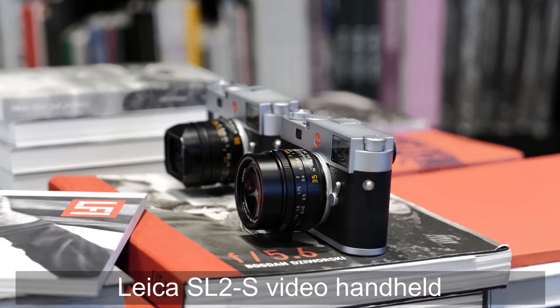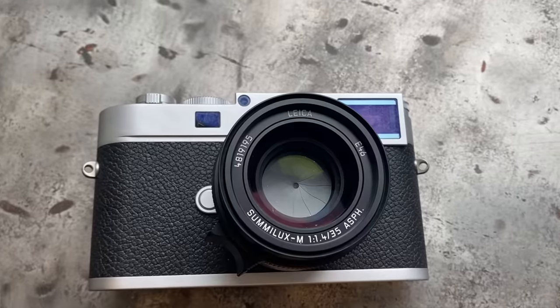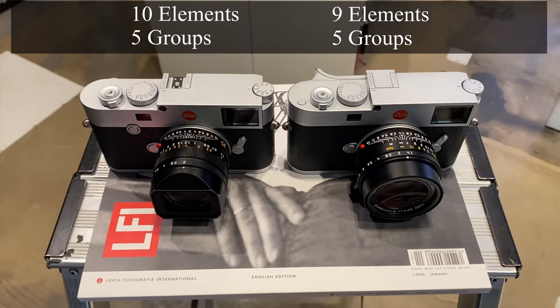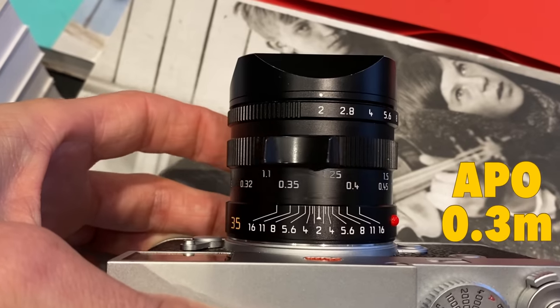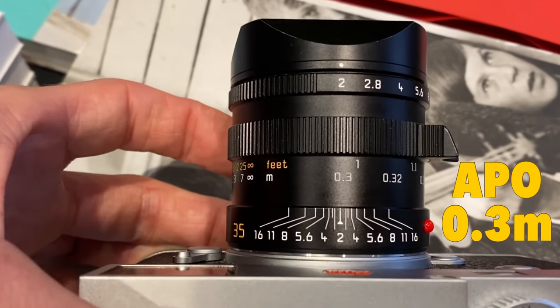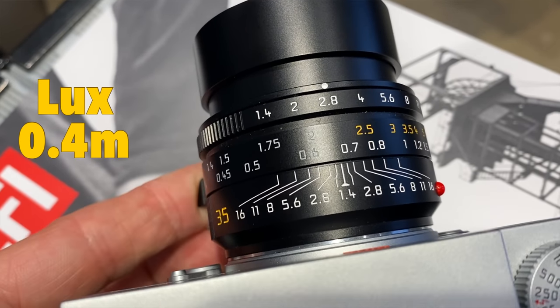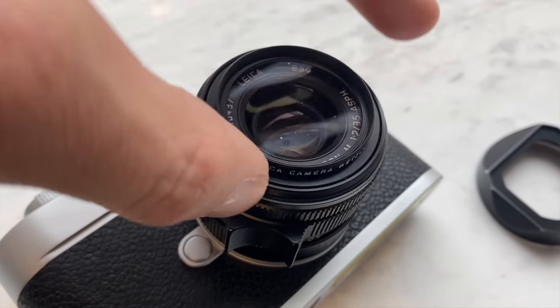They're both rangefinder coupled. Both lenses have 11 aperture blades, which is two extra blades than the previous version of the Summilux, which used to have 9 blades. The APO is 10 elements in 5 groups. The Summilux is 9 elements in 5 groups. The APO has a close focus distance of 0.3 meters. The Summilux now has a close focus distance of 0.4 meters. So both better than standard 0.7 meters. But if you want to get that bit closer, the APO is the way to go. The APO has a 39mm filter size. The Summilux has a 46mm filter size.